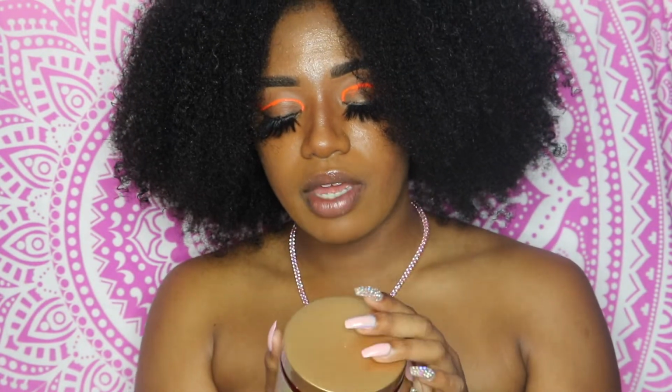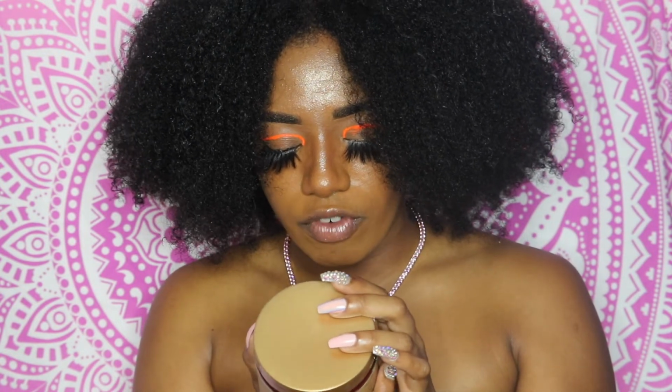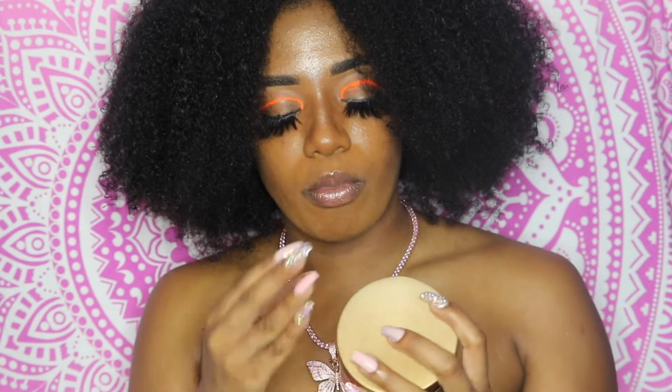So this one also has a lot of slip. It also has a lot of oils, a lot of replenishing oils. It has coconut oil in it. It has shea butter in it. It has aloe in it. It has fig extract. It has a lot of moisturizing properties within this product.